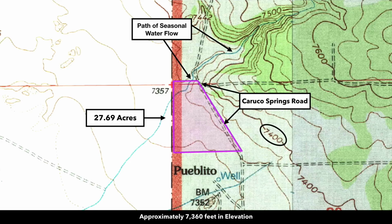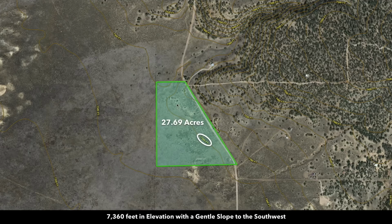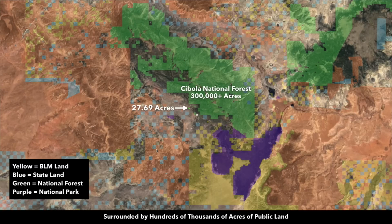Here we have the topographic map and the contour map. The property has a gentle slope to the southwest with some rolling terrain. The elevation at the high point here would be about 7,380 feet with a slope to the southwest. And over here you'd be about 7,345 feet. Then you're surrounded by hundreds of thousands of acres of additional public land.